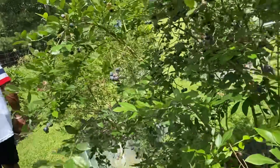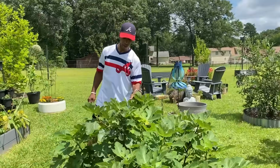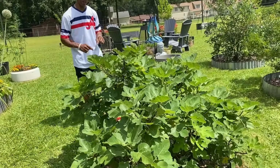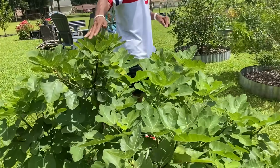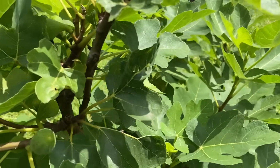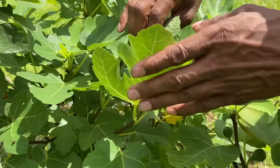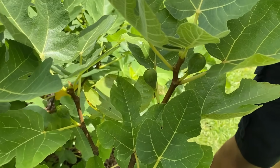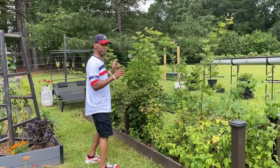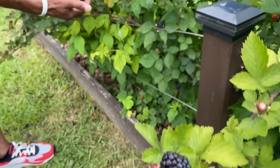We're going to come back to the blueberries. This is that fig tree that we were talking about moving this year, and we decided to leave it right here and let her do her thing. And she's once again shining. She's not as tall as the other one, but she definitely has some figs on it. You guys helped me make that decision to keep this plant where it is. Over here, we have our blackberries, and this is off limits to anybody. This is exclusively for the missus. And you can see those blackberries are coming in real strong.